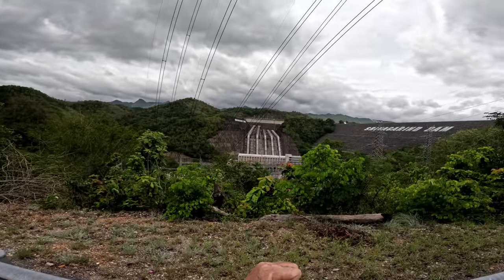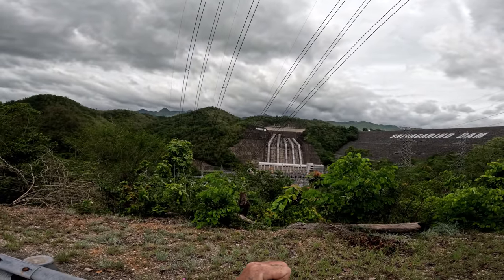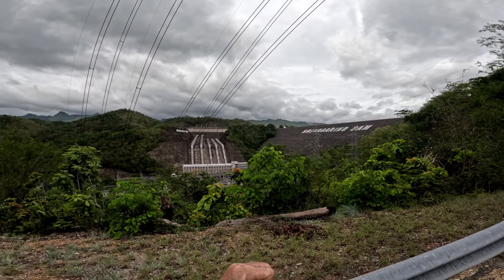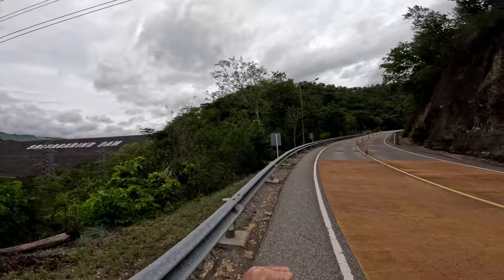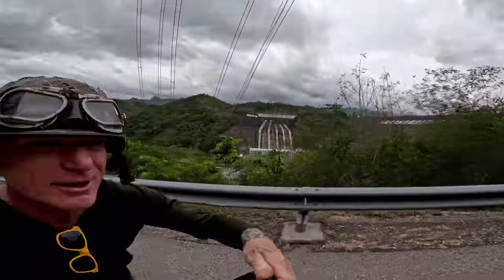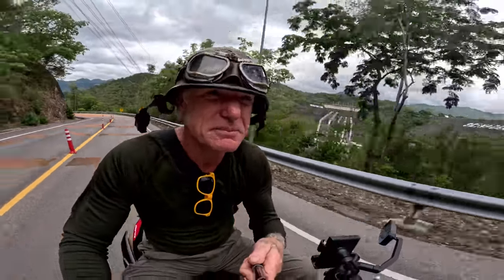That's some proper, these overhead cables. That's some power generation. Wow, the amount of concrete. But we're not done yet, because I believe this road will take us to the top. So let's see how we go.